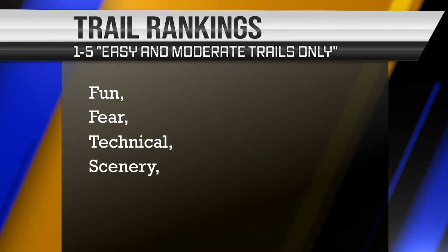Like I said, we probably got 4 to 5 miles into the trail, slept, and then finished the trail up as the sun was going down the next day. Of course, what we do on this channel is rate all of our trails on fun, fear, technical, and scenery. This is going to be our first 4x4 trail, I believe.